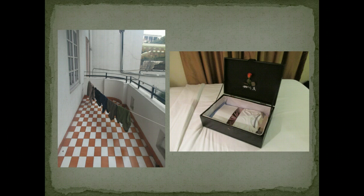So to the right, you can see what it's like if you pay the hotel for the service. They bring it to you in a suitcase box with a rose. I don't know if it's worth it, but it's very attractive.